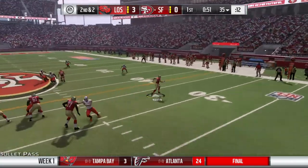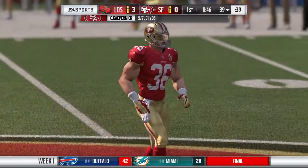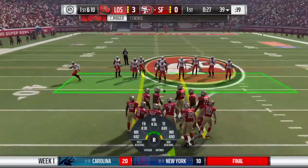On 2nd down, here's Kaepernick. It's caught. Humphries. And he'll get it out near the 40 to the 39. Well, we saw the practice film this week. They wanted to focus on these intermediate passing plays, and it paid off there.